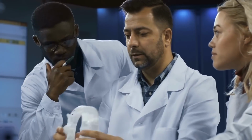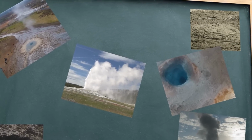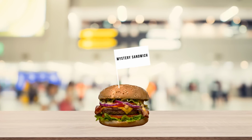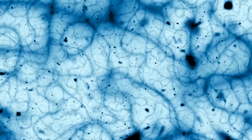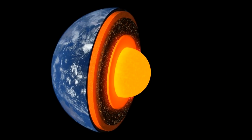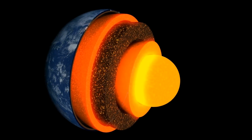Now, no one actually knows much about the workings of this system, but the newly created maps might finally shed light on it. Experts explain that their knowledge of Yellowstone has a subsurface gap. That's why it's often called a mystery sandwich. Scientists know quite a lot about the features on the surface because they can observe them directly. And they know what's going on in the magmatic and tectonic system several miles below the surface. But they haven't figured out what's happening in the middle yet.